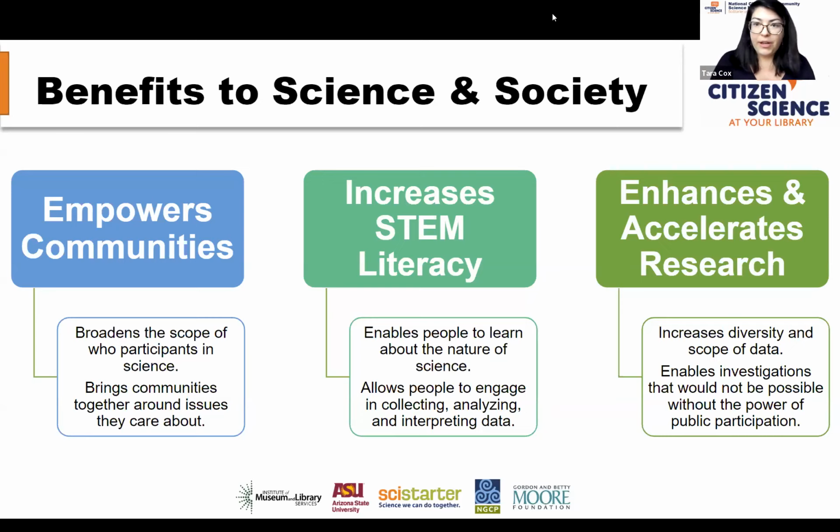And then that's kind of the third big benefit, is that it enhances and accelerates research. We not only are increasing the diversity of the types of data that we're getting because so many more people are doing it, we're enabling investigations that wouldn't be possible without the power of public participation.